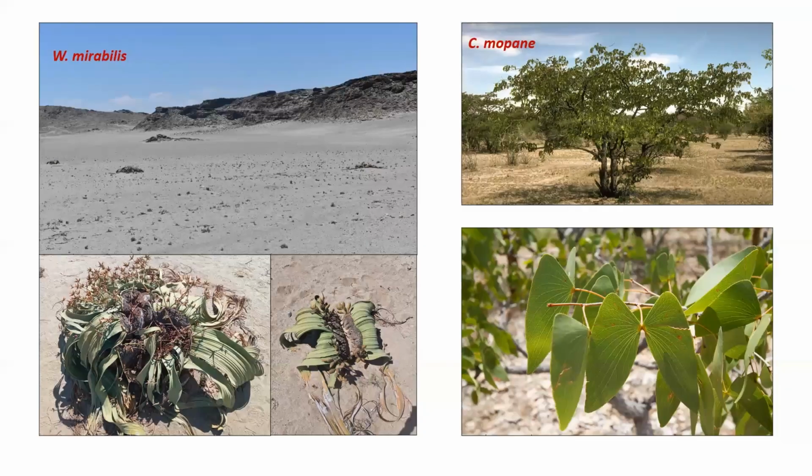Okay, thank you so much. What I was saying is that on your left side, you can see a Welwitschia plant, and on your right, that is the mopane plant. The Welwitschia plant is a very unique and iconic plant found in the Namib Desert, as well as the northern part of Angola. The plant is a gymnosperm and has been surviving for years in these harsh, hyper-arid environments. It plays a crucial role in that it provides habitat to desert organisms, and it also provides fodder to some animals.